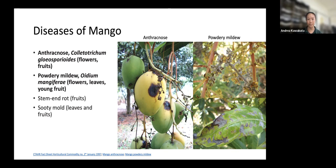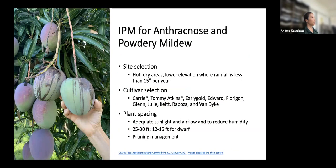So for control of these, site selection where you're growing the mangoes is really important. Like Matt said, hot, dry areas at lower elevation tend to be better areas where mangoes grow well and are less affected by anthracnose. In hotter areas, you might see powdery mildew, but that can also be controlled with some fungicide sprays. Cultivar selection can also be important.